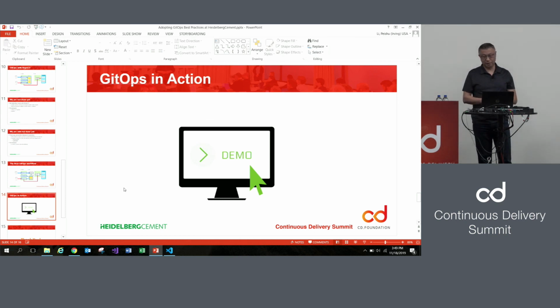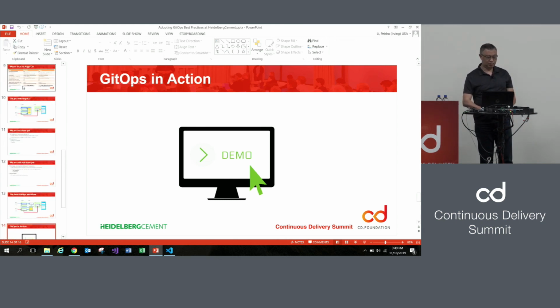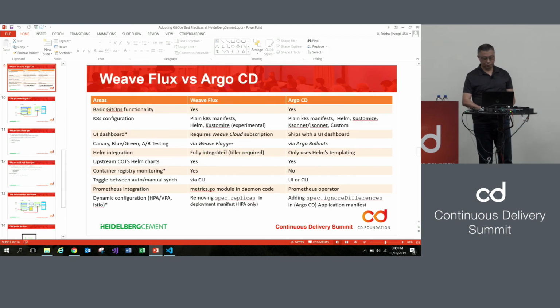There are other areas, such as advanced deployment, like canary, blue green, and A/B testing scenarios. If I go back to the chart, both of these don't support them out of the box, but they have extensions. In Argo CD, there's Argo Rollouts. If you use Flux, there's Flagger. So they both do those advanced deployments. Okay, so any questions?